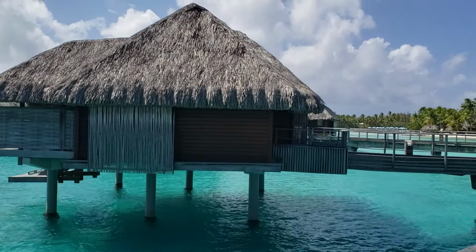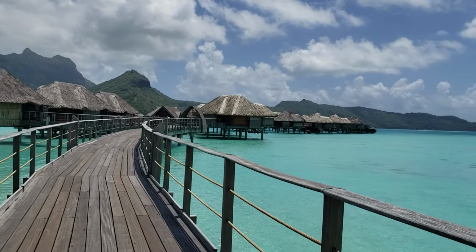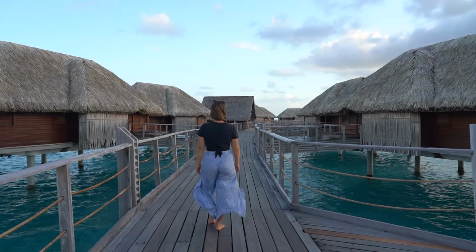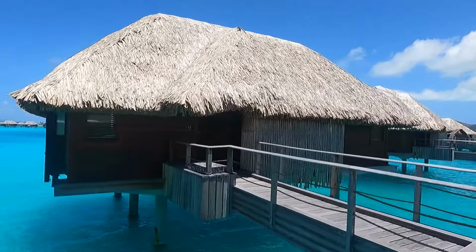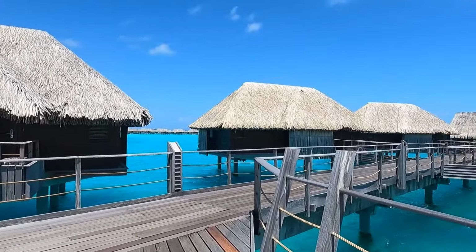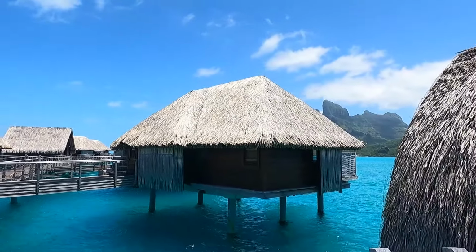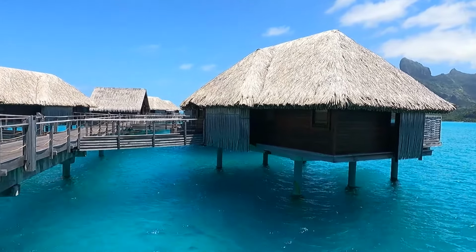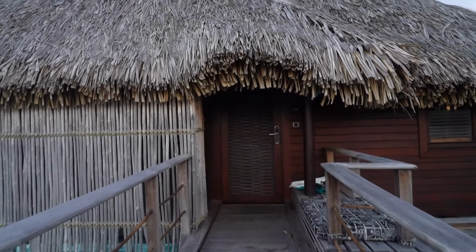My friend and I spent 2 nights at the Four Seasons Bora Bora before moving on to the main island for the rest of our stay. Even with a media discount, this ended up being the priciest accommodation for our entire trip, but it was worth it just to see what the hype was about. Out here we have the overwater bungalows, which look out to the main island of Bora Bora. You can see it in the distance. You can swim directly from the bungalows into the water as long as it's a pretty calm day.